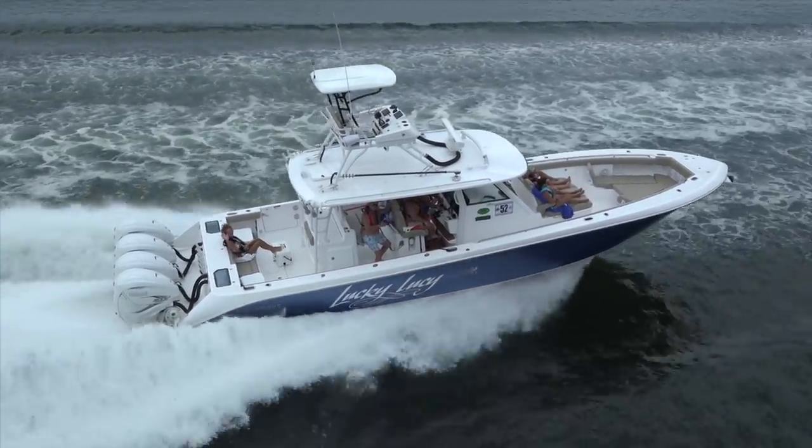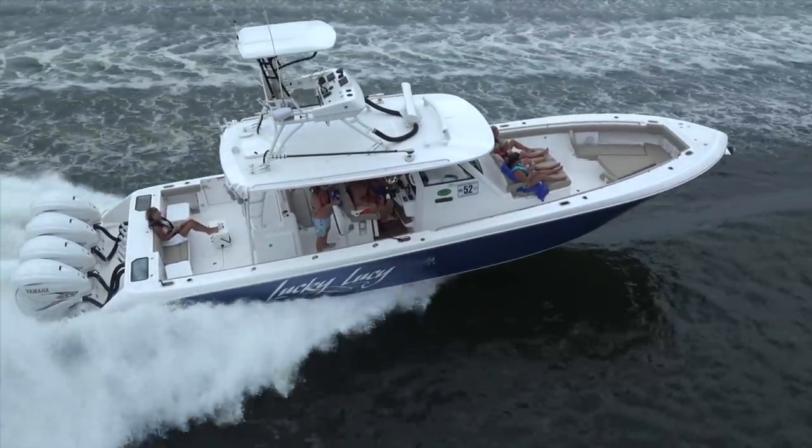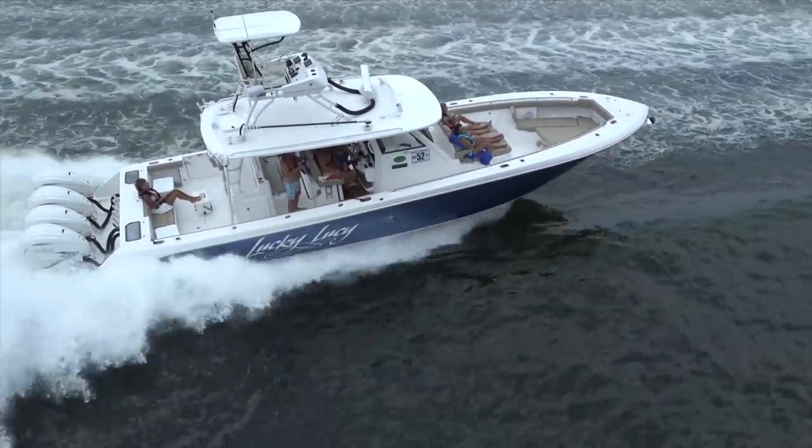Really doing a good job in the rough water today. It's, what, about a 6-inch swell out there? This is the biggest wave he goes over right here. It's a wake.